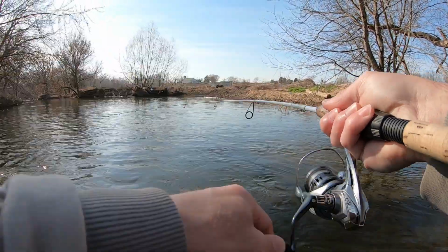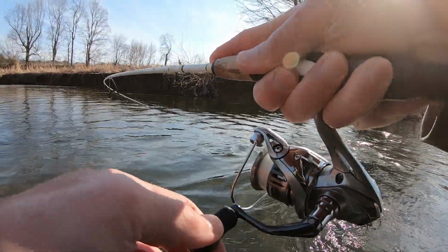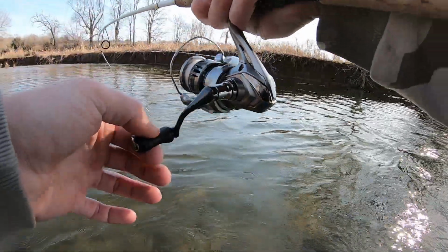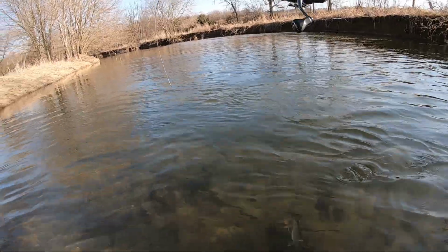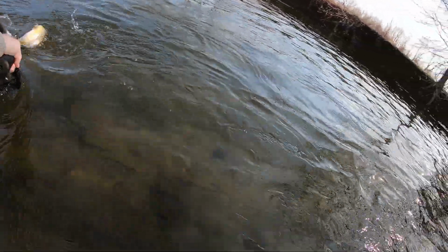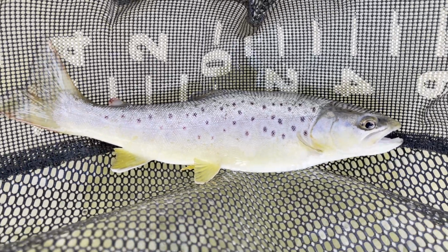Fish on. Not a very big one, but really pretty.